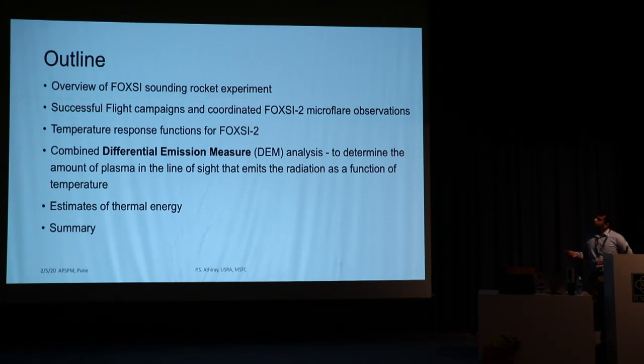So in this talk, I'll give a brief overview of the instrumentation involved in the FOXY mission and discuss the successful flight campaigns which we performed, focusing on the microflare observations which we carried out during our second flight. Then I'll discuss in detail the temperature response function for the FOXY instrument, and then the combined DEM analysis for one of our flight observations of a microflare to determine the amount of plasma present in the line of sight as a function of temperature, and summarize the results.